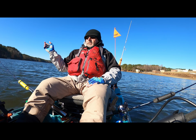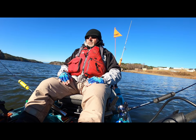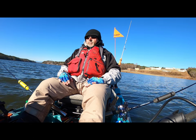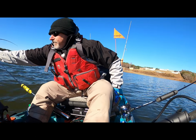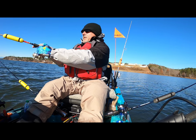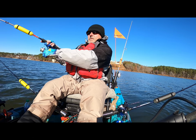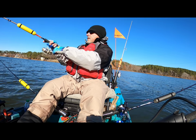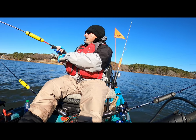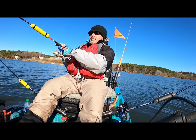A few to the right there, about 20 feet over. Go over that way. That's over closer to the main channel. That feels like a pretty decent one, but it's hard to tell with these 8-foot rods. They make our fish feel bigger than what they are. Last week I thought I was catching all stripers and largemouth.